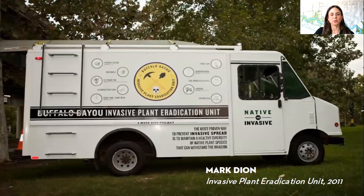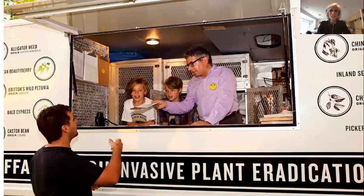And another transportation-based project by the artist Mark Dion, who came to visit and was inspired to create the Buffalo Bayou Invasive Plant Eradication Unit. You can see it in action here. That's right, an educational sort of exercise.